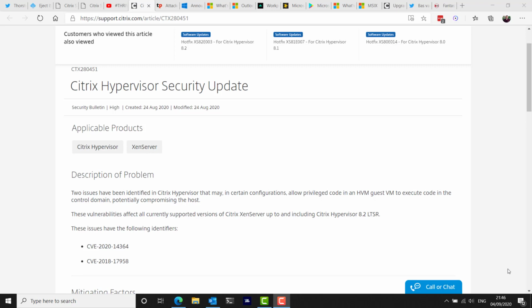CVE-2020-14364 and CVE-2018-17958. That's interesting. You could tell I'm reading this one live and I haven't really read it before this. But CVE-2018, that's a vulnerability that's been around for some time now.